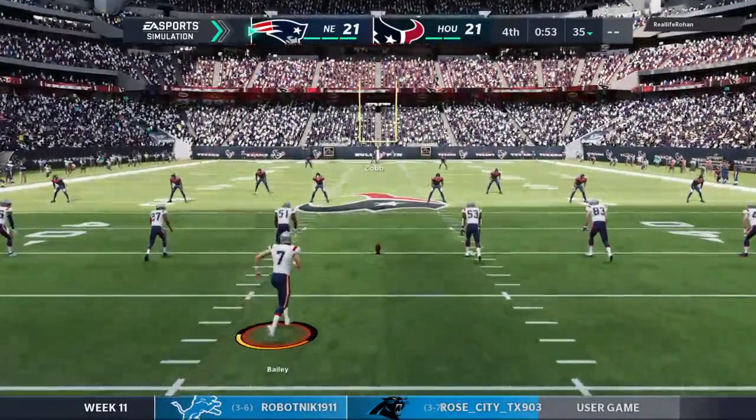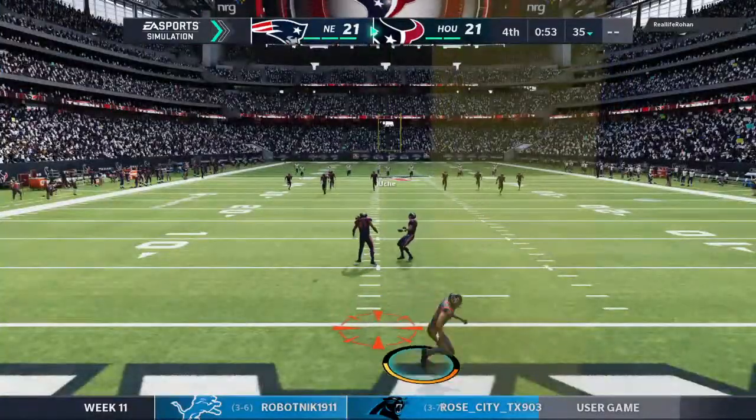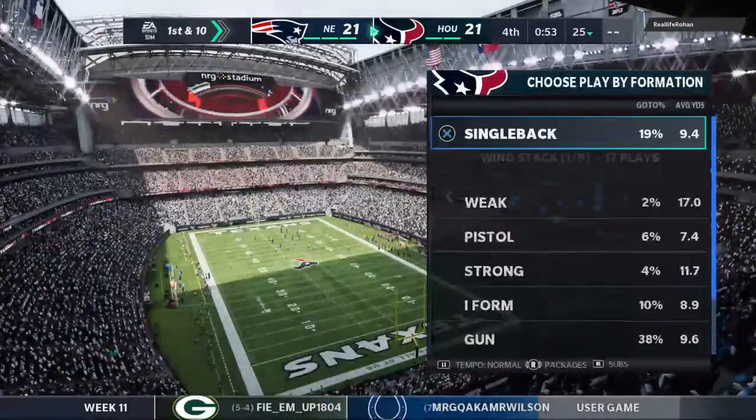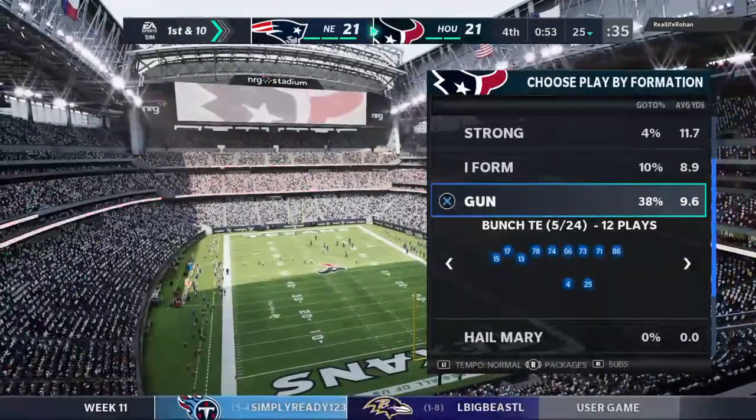A couple of teams locked into a good one here. 21 all the score as the kick's away. And that one will bounce out of the back of the end zone, so we will start here at the 25.